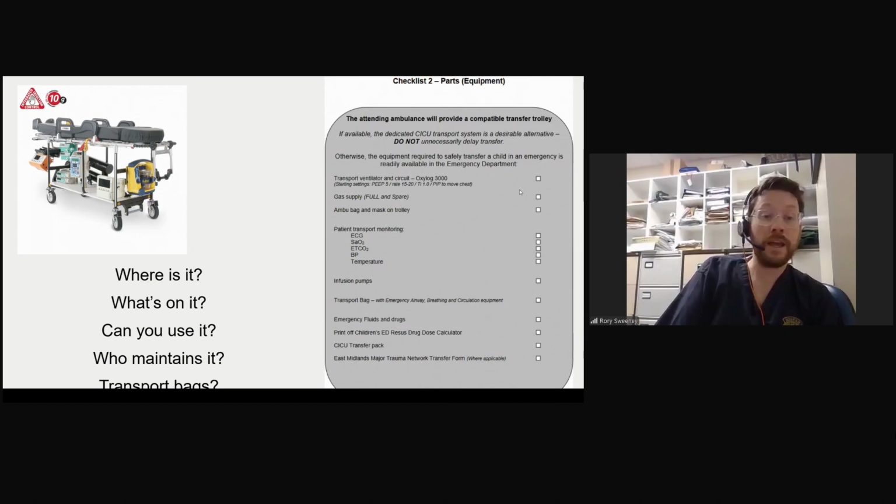If it is a patient who is ventilated, you need to have an adequate transport ventilator, a supply of oxygen, making sure that you've got an anesthetic bag and circuit, as well as an Ambu bag if you have any failure in your oxygen supply, and a way to adequately monitor your patient throughout the transfer, with all of the bits of monitoring that you would need to have for this type of patient. Making sure that you've got some infusion pumps which are secured on your trolley. Transport bags.